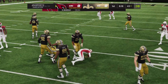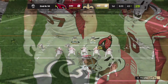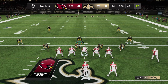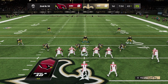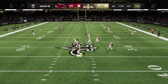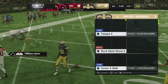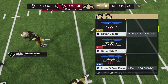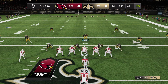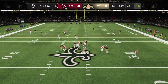Nothing at all on that one. It'll be second down. Shotgun now from Murray. And that'll be incomplete. Took a pretty good shot as he tried to pull that one in. Couldn't hang on, third down. And the incomplete pass on second down. Now they need a big play here, third and 10.